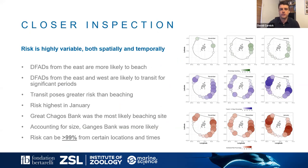Now, prevailing currents mean that DFADs coming from the east were more likely to beach. However, when you're looking at transits, it was those entering from the northwest and from the southeast where there were the hotspots. Beaching risk was highest on the Great Chagos Bank, unsurprisingly, because it's so large, the world's largest coral atoll. But if you're accounting for size, then reef heads were actually significantly more likely to beach on the Ganges Bank.